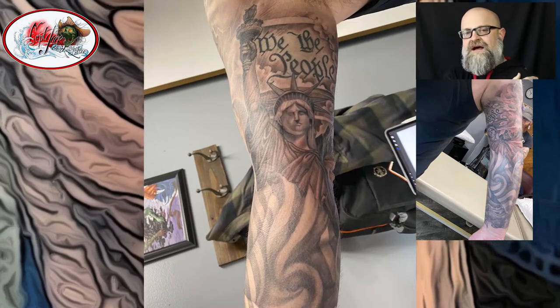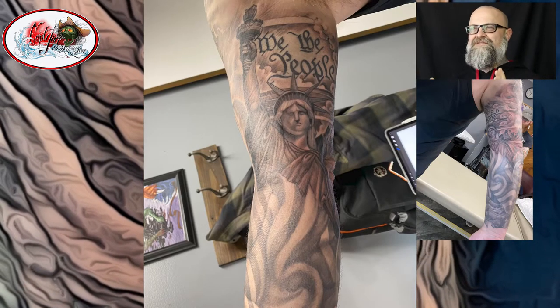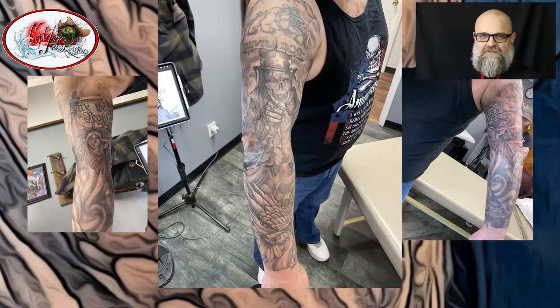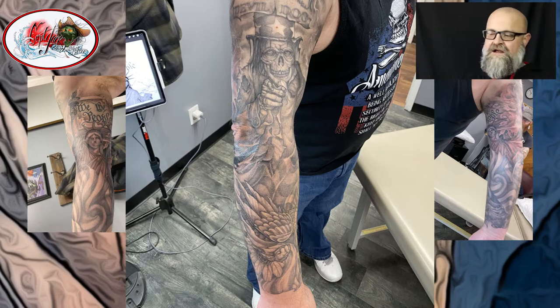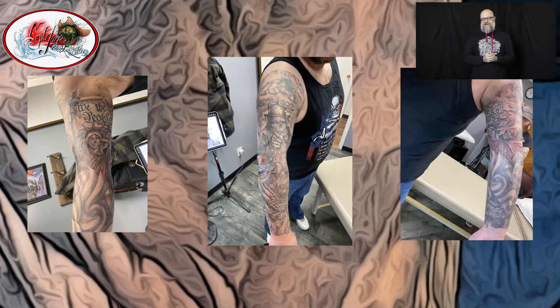He had the dog up top, and in one of the first sittings we did, I had the feeling of it being like a war poster kind of thing, because he was in the Marines, so he wanted to keep that and work it in with this Americana sleeve. So I thought that would be a neat, easy, clean way to get it in there. So we did a creepy Uncle Sam in there. It was kind of fun.